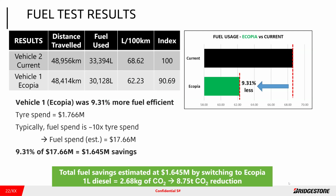So the two vehicle configurations, you can see in the top left there, the distance travelled is roughly 500 kilometres difference between the first and the second vehicle. The fuel used, the vehicle with their current tyres, which is the Chinese and Korean drive and trailer tyres, used over 3,000 litres more than the vehicle fitted up with Ecopia tyres. That equates to a fuel economy improvement from 68.62 litres per 100 to 62.23, which is roughly 9.3% more fuel efficient purely by changing the tyres.